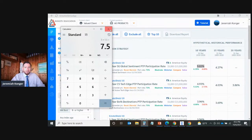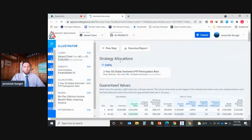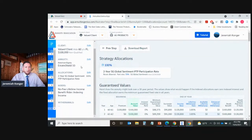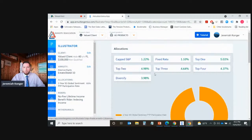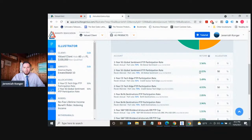The best way to look at that, and we're going to do that right now, is to take a look at our illustration software. We're going to look at a male age 60 in the state of Florida, putting $100,000 in non-qualified dollars into this account. We're also going to diversify those funds and put 50% in the top two strategies, in this case the 2-year global sentiment and the 2-year Credit Suisse Tech Edge. I often advise diversifying even more than this, especially if there are at least 3 strong crediting strategies, as there are here. But for this example, we're just going to do 50/50 to make it easy.